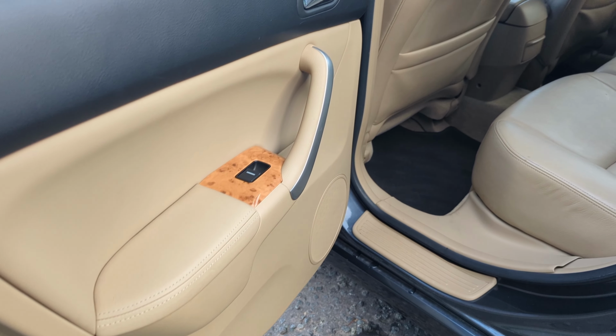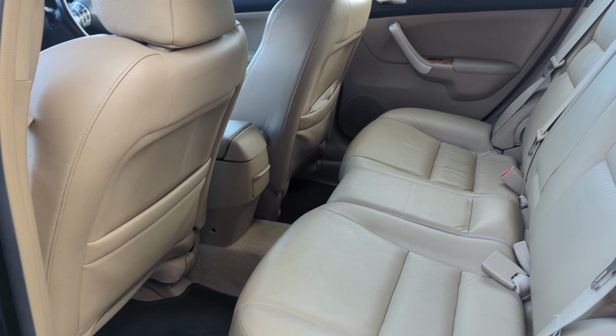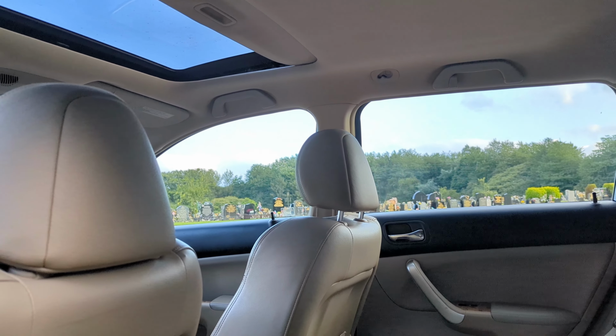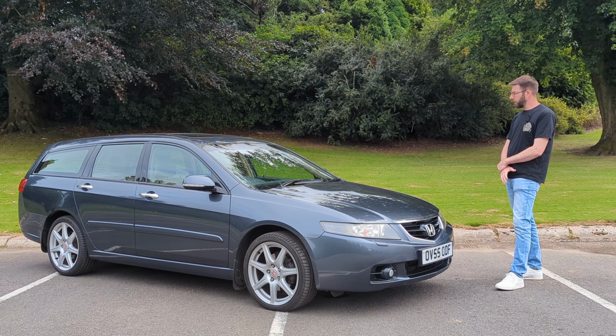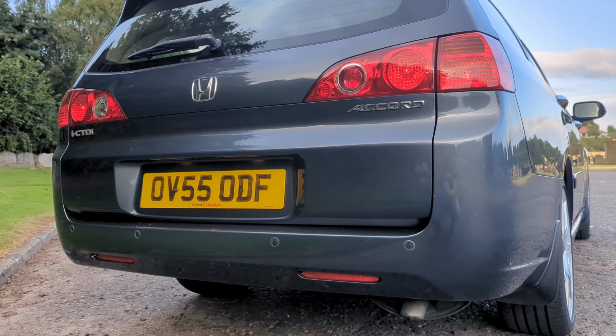So the big plus points for this car for me are obviously the interior and the contrast with the exterior colour. You've got the grey over beige or cream leather. The other thing that sold me about this car was the fact that it's all clear glass right round. It just makes the car look more clean, and it makes it stand out a wee bit.